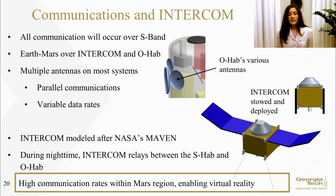The SHAB parabolic antenna will allow high throughput communication with the OHAB. During Martian nights, the OHAB will maintain communication with the surface crew and SHAB through Intercom, which will serve as a bent pipe to relay this communication. Successful transfer of science data, reception of commands, and utilization of VR technologies may require parallel communication channels with different data rates. Finally, a major advantage of Intercom is that it has a 25 year fuel supply, allowing its support for future Humans on Mars missions.